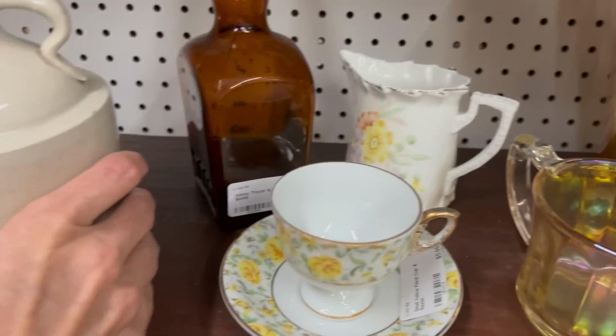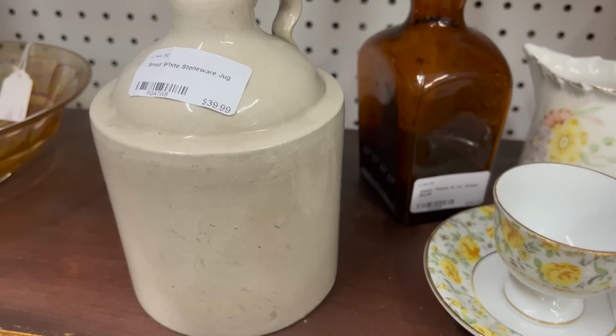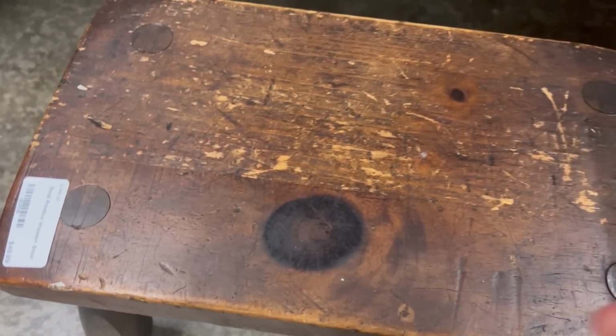I also love to look at all of the old jugs when I go to an antique store. They were a little bit bigger, so I didn't want to have to worry about bringing them home, and I loved this little stepped stool here.